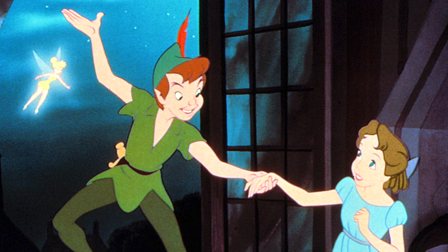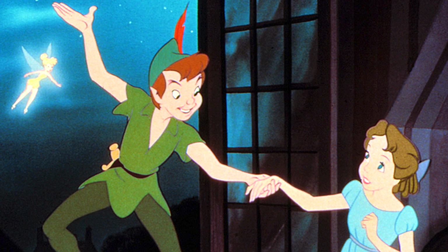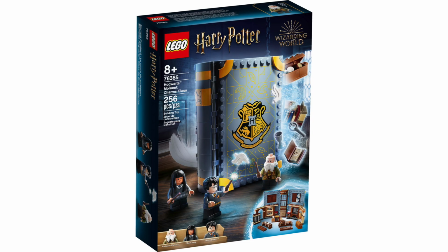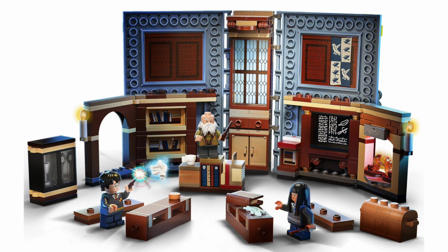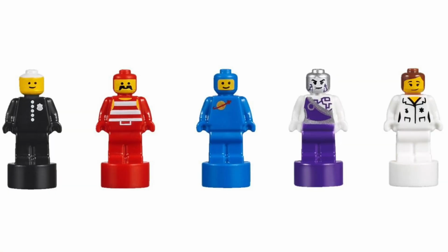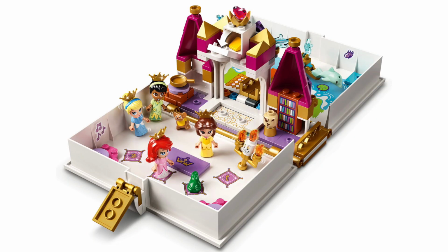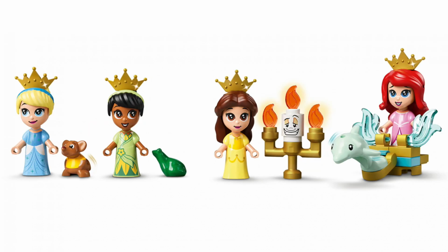And speaking of animated classics, we're going to be getting Peter Pan and Wendy's Storybook Adventure with 111 pieces for $20 in March. This set could be like the Harry Potter Hogwarts Moments books, which open up to reveal a scene, which would likely include minifigures of Peter Pan and Wendy, and maybe even a micro figure of Tinkerbell. But given the price and piece count, I think it's more than likely to be one of these Storybook Adventure sets from the mini doll line.